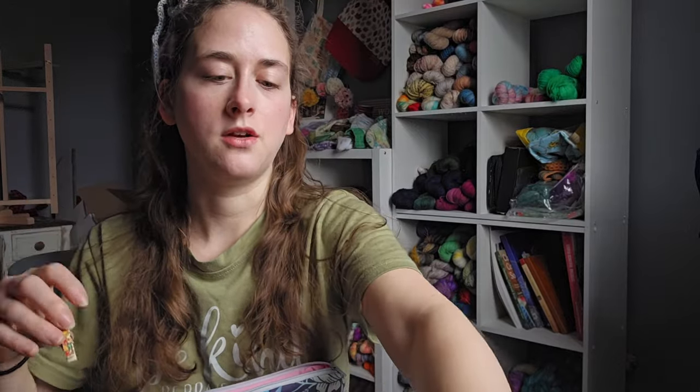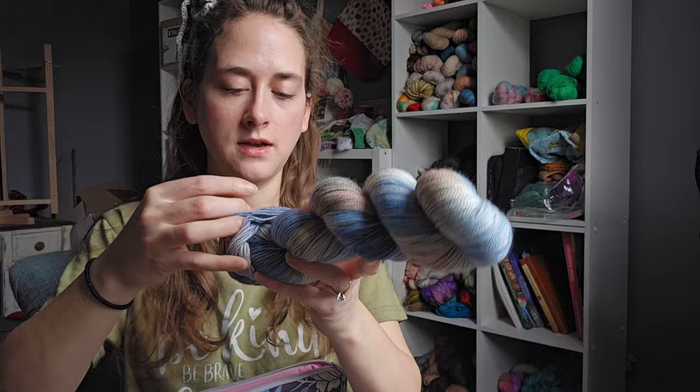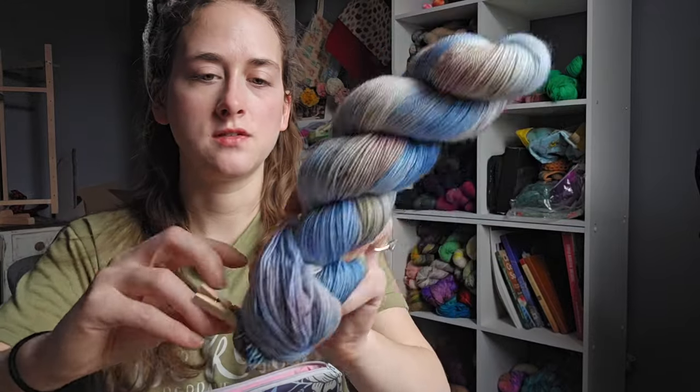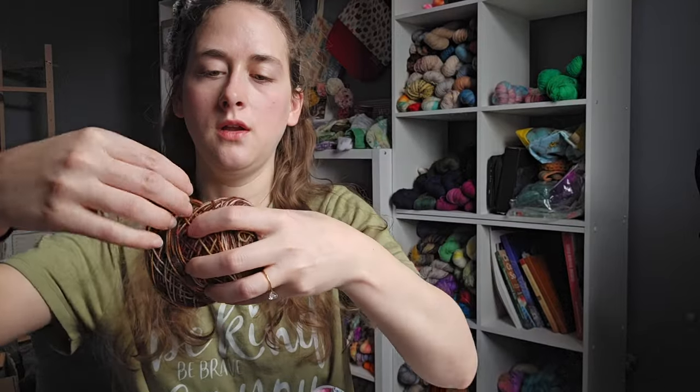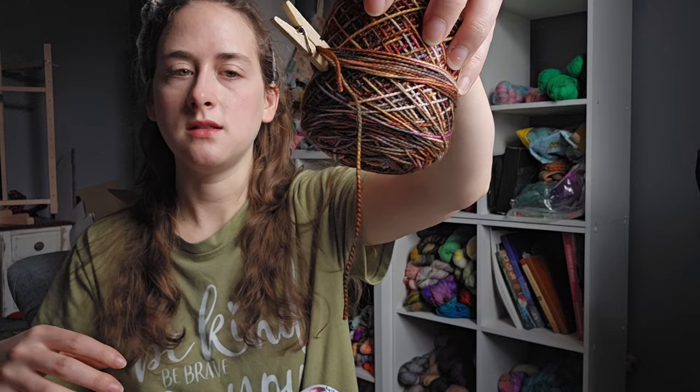it to dry. But they're also really good for end minders. So if you want to, you could clip it on your project. Let's see if I can find a little end here. You can clip it on your project to mind your end. So like if you have a ball of yarn, I have one here. I could clip the end to mind my ends.